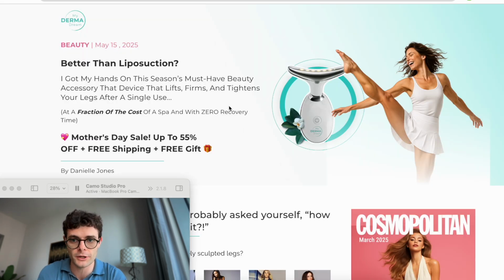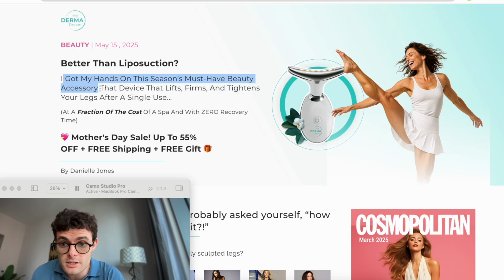Because as you can see over here, they're selling this sculptor, which was originally a facial sculptor, but they're now selling it with different types of pain points and angles. So they're selling it for the belly, for the hips, for the legs. They're pretty much inventing, or at least it's working for them, different angles and propositions. So for example, in this case, let's just read it: "I got my hands on this season's must-have beauty accessory, that device that lifts, firms, and tightens your legs." Okay, so this is the leg angle.